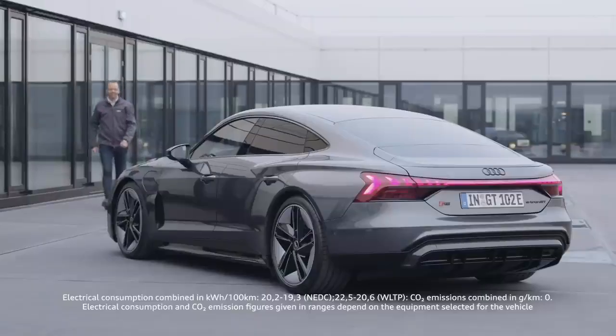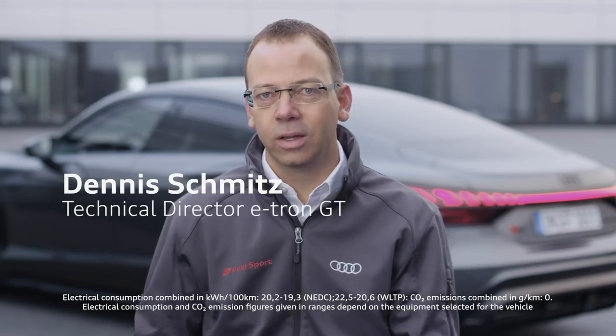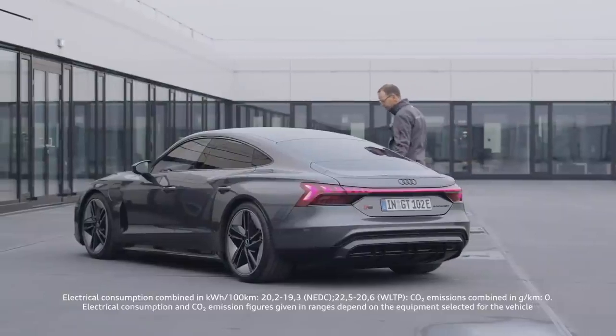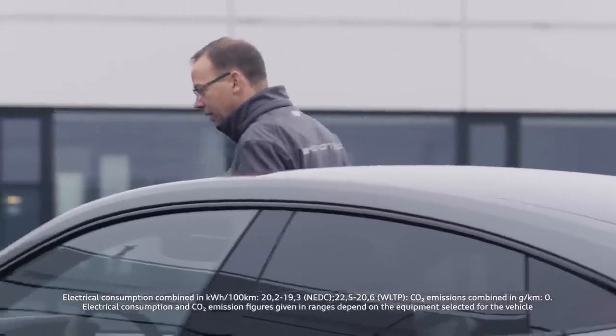We come from one side, of course, from project management. We have determined the function and positioning of the vehicle. We come from the technology side and bring all the components to fulfill this function. And then, of course, there is also the design side, with corresponding ideas of what such a vehicle could look like. After this, we have to work together very intensively. Let me give you an example.